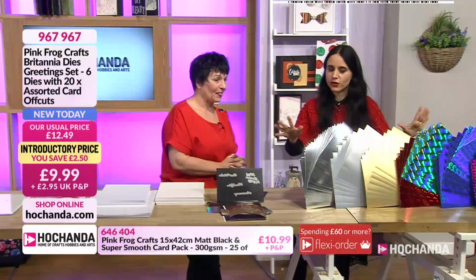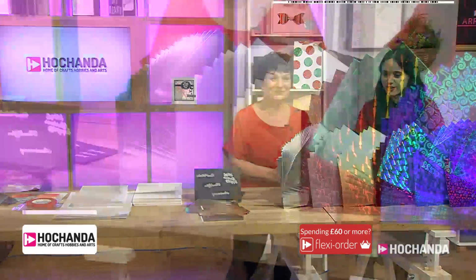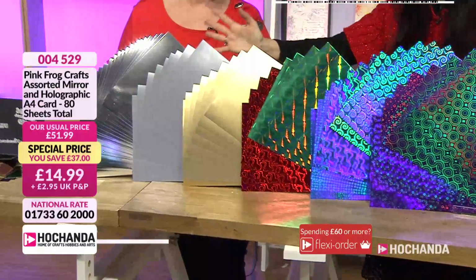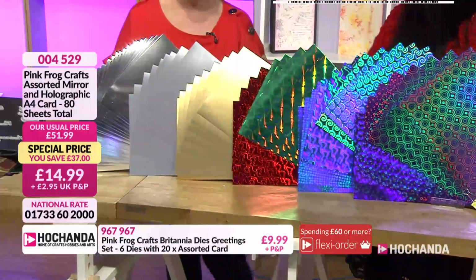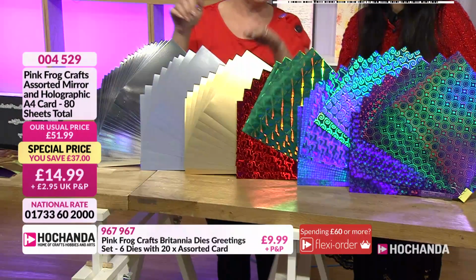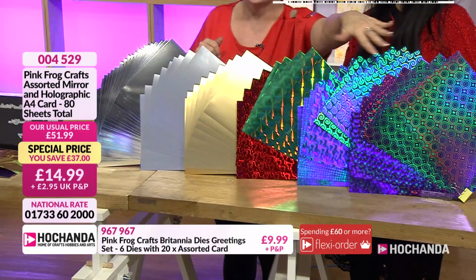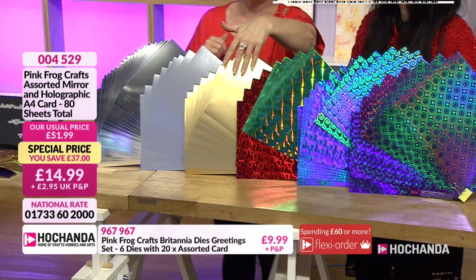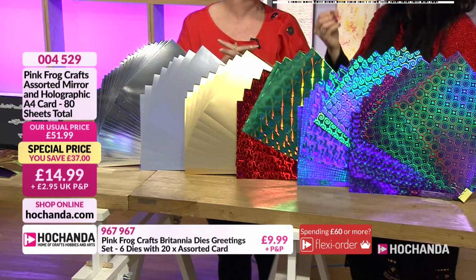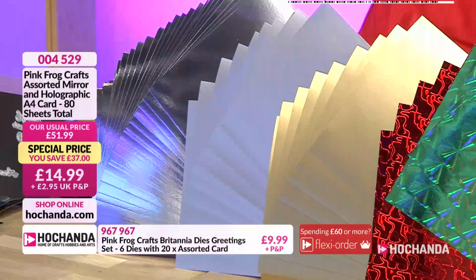And then we are going to look at this beautiful display that our Sharna has made. Sorry, I have to name check you because you have done a fabulous job. And I love to see these rainbow cards. It looks amazing, doesn't it? And I've checked how many we get. So you get 5 of each of the colours. Oh, it is hard, isn't it, on TV? You always get it the wrong side. Yeah, exactly. We've got 10 each of the brushed gold, 10 each of the silver, and 25 of this silver, the more glossy kind. That is fabulous. 80 sheets in total.